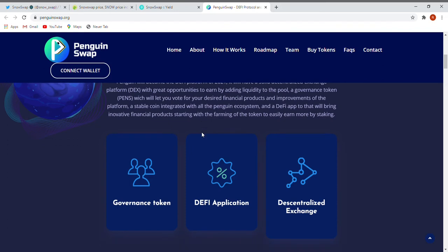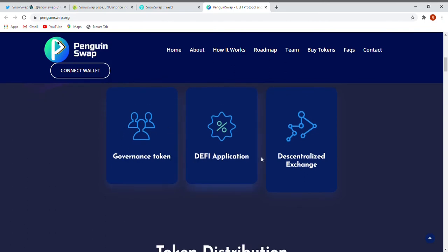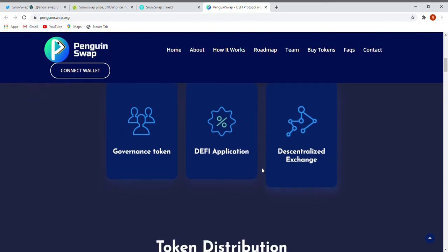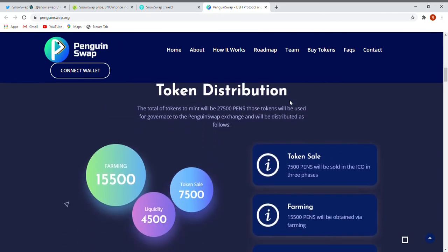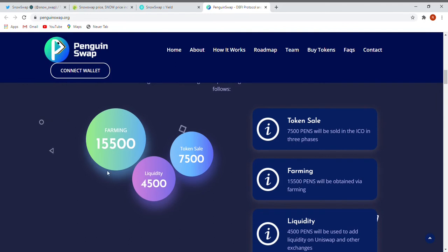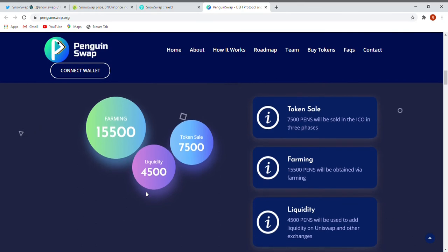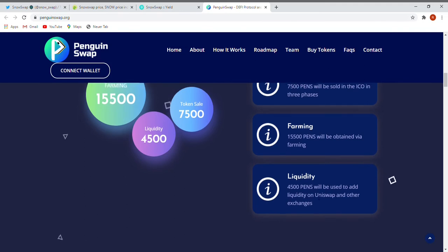So the possibility of staking will be there, farming will be there, like you see, governance token, DeFi application, decentralized exchanges. Now the steps of them, token distribution. For the presales, 7,500 tokens will be distributed, so not really much if you ask me. And for farming, 15,500 tokens. In the liquidity, they will have 4,500, like you can read on the right side here.